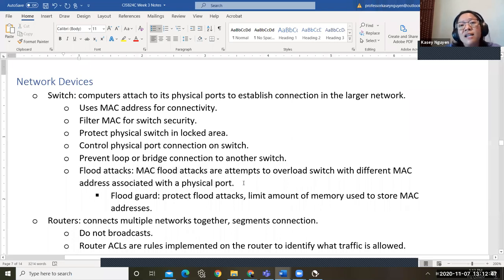Now how easy is it to attack a switch? You can walk by a switch, right? You can plug yourself into a switch and attack that switch. Or if you can find a way to connect to that switch, you can attack that switch.